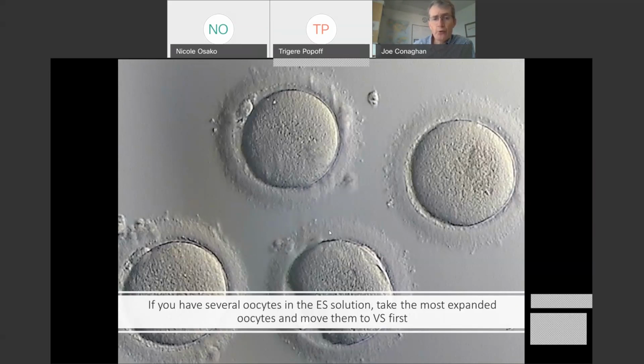For my first 2 eggs to be vitrified, I will look at these and ask, okay, who are the ones that are most re-expanded? Who are the ones closest to being back to normal size? So I would probably pick this one on the right and this one on the left, and I'll take those into the vitrification solution and get them vitrified, and then I'll come back for these last 2.